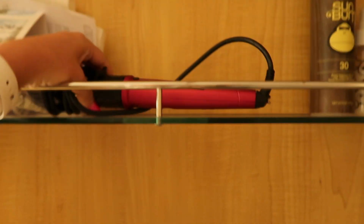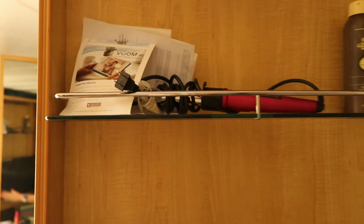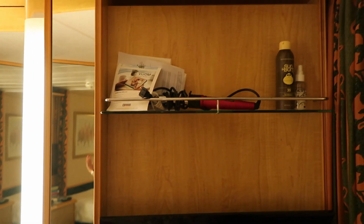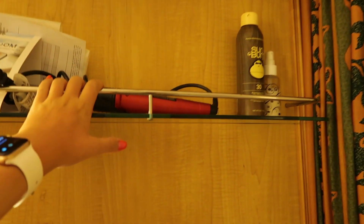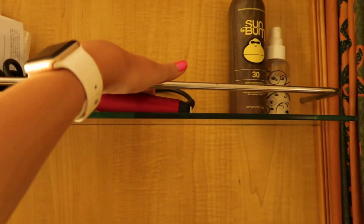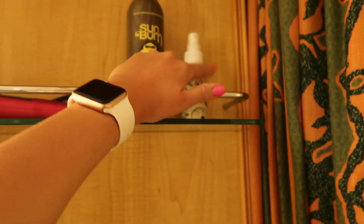Right up here I just have my curling iron, and then I did have my flat iron. I'm not really sure where it is right now. I think my mom put it somewhere, but I did normally have my flat iron up here. So that, and then just some sunscreen is up here, and then my mom's detangler. So just some little things.